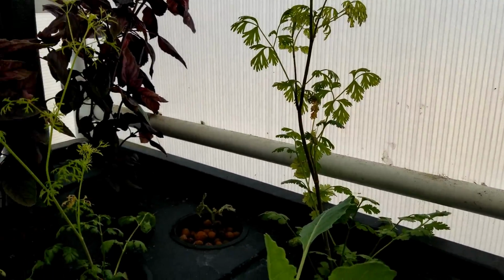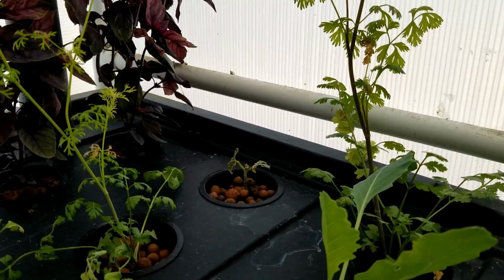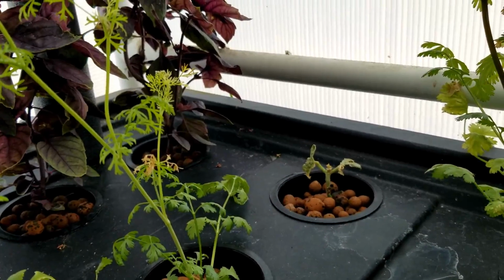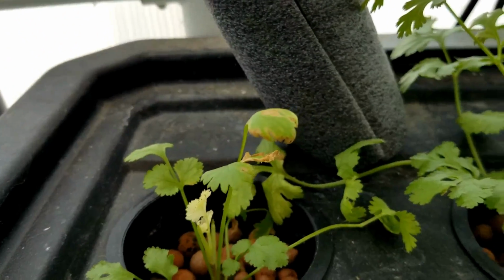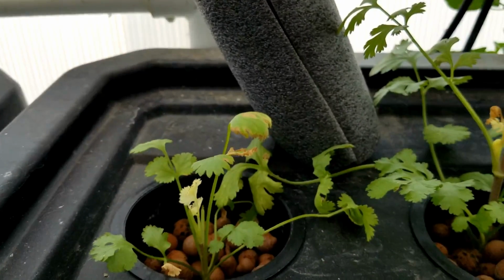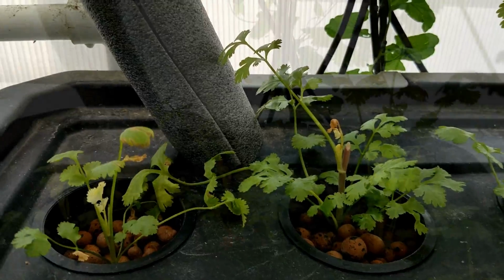However, depending on your setup, you can have different problems with your plants. Right here, I have cilantro. And if you notice something with the cilantro, look at the leaves, look at the tips. They've got a little yellowing, a little brown, little leaf curl. Let's take a look at this one over here. Do you see the little brown developing on the edges of this cilantro? That's a sign of the nutrients coming out of my fish water being too strong for these little herb plants.